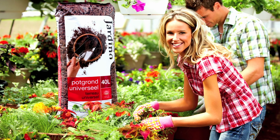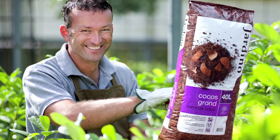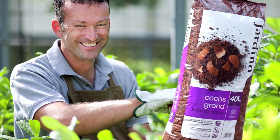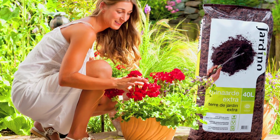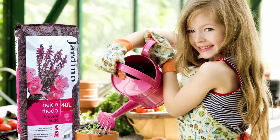Gardening. BVB Substrates also supplies a wide range of products for the consumer. It concerns potting soils and decorative bark. This line for the consumer is called Giardino and is available at quality garden centres.